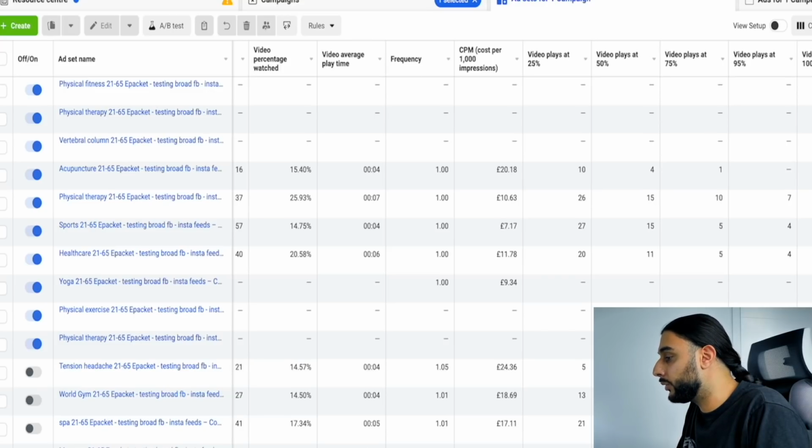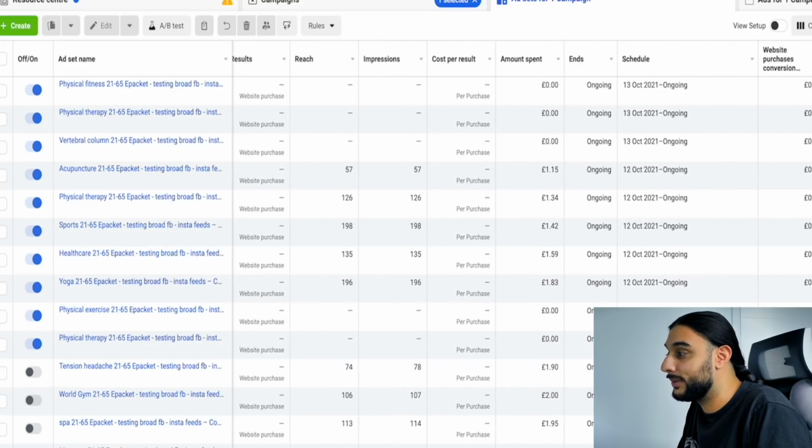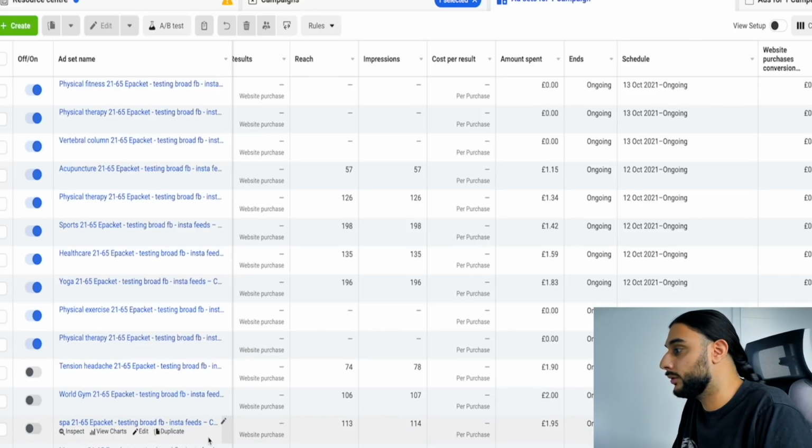And sometimes what I do is I actually duplicate the winning ad set and just keep the exact same one running. I've just basically duplicated it to try and scale sideways instead of vertically. So that's something that I also do as well with my campaigns.